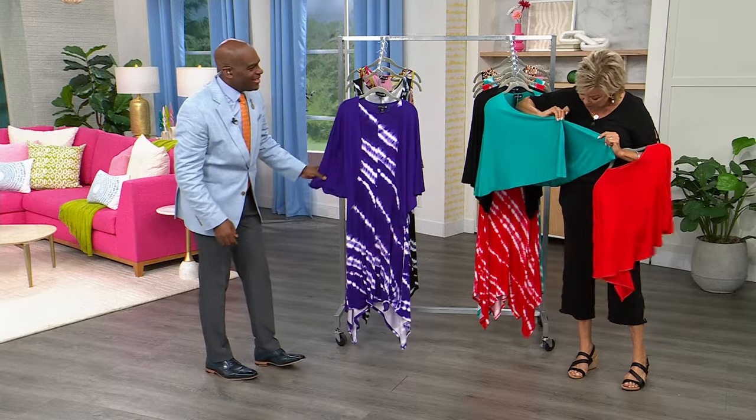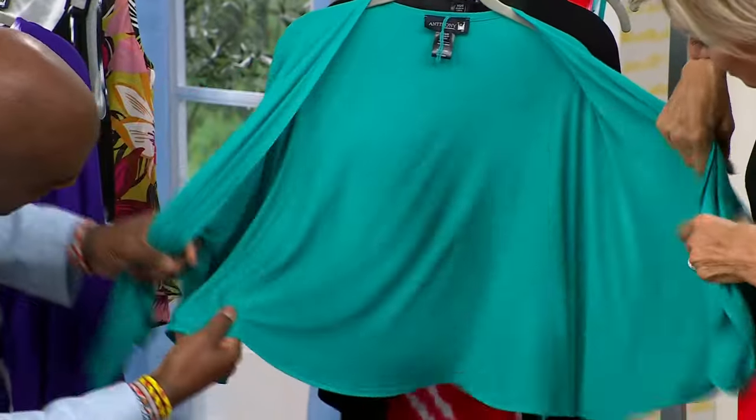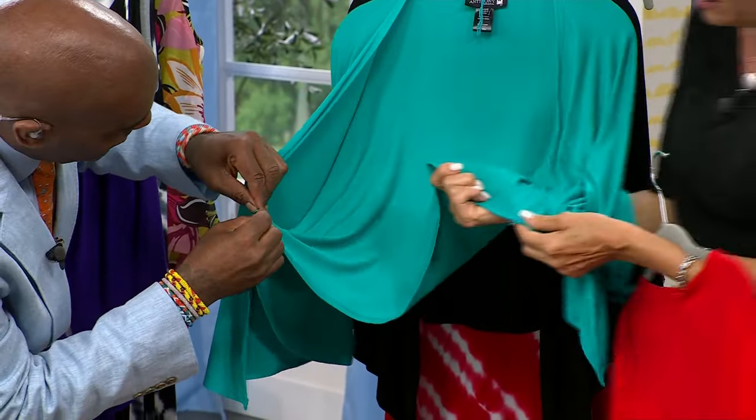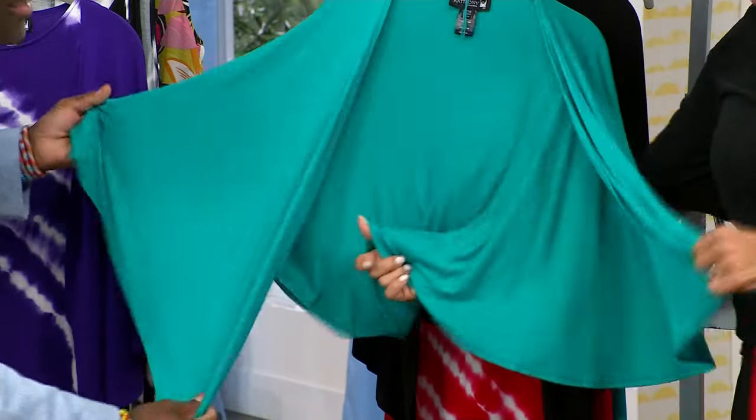With this one, is there just the one button there in the front? And then there's another, you'll see here, there's another button here. So you take this here and you button it there. And there's a little loop right here. Yeah, and then you put your arm through there. Isn't that fabulous? Oh my gosh, it's so cool.